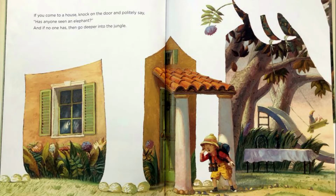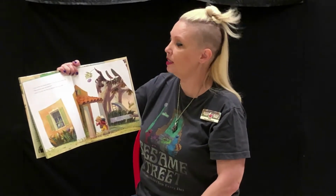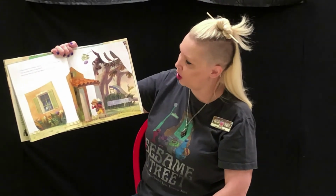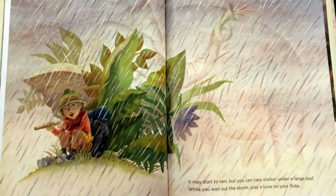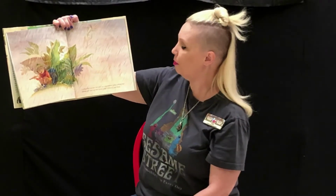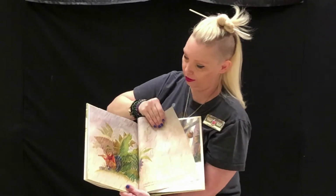If you come to a house, knock on the door, knock, knock, knock, and politely say, "Has anyone seen an elephant?" And if no one has, then go deeper into the jungle. Here we go. Oh, it's raining. It may start to rain, but you can take shelter under a large leaf. And while you wait out the storm, play a tune on your flute. It's a good thing you brought it.